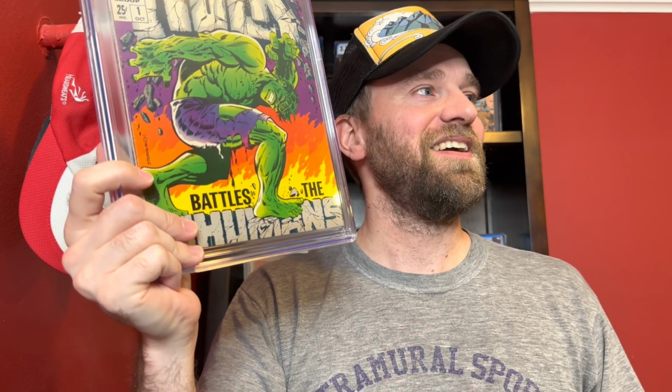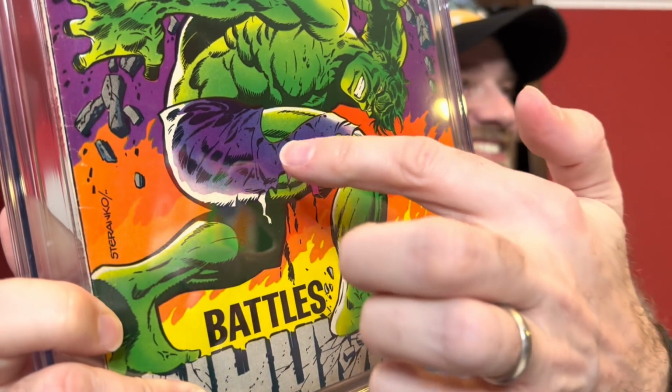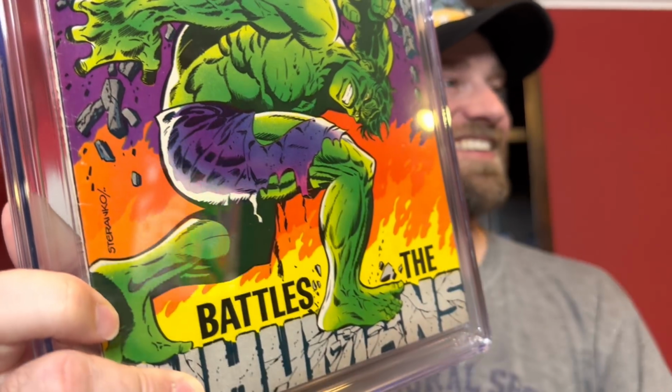All right, this one I was excited about. This is a cool book. This is Hulk Annual #1, awesome Steranko cover, and you can see you got the Hulk mustache right there, which I always think is pretty funny. The Tom Selleck mustache on the Hulk, but love this cover. Let's see, where did I have this one? I had this one at a 7 to a 7.5.